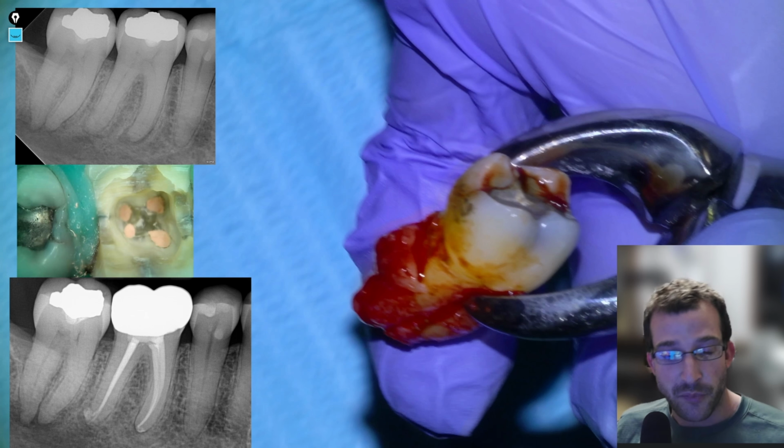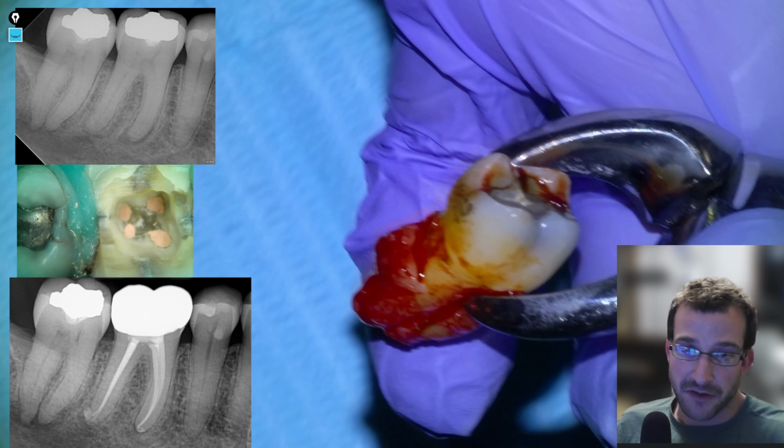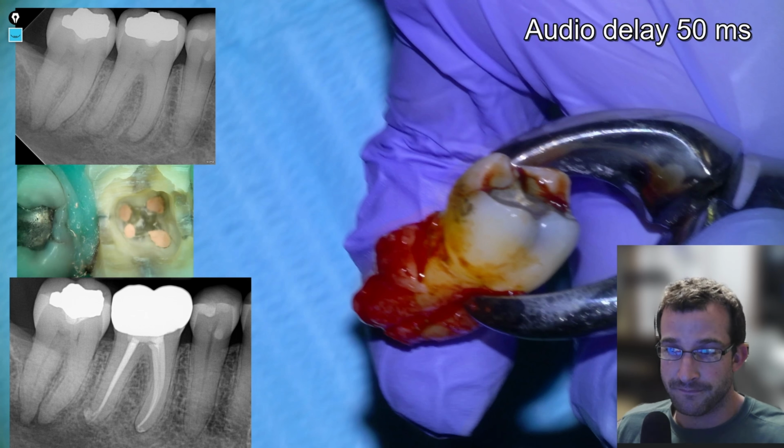We can do that, but the patient said that actually I'd rather just have the tooth out. I'll function just fine with the first molar, and that's what we did. So I'm just going to be extracting the 4-7 in this video to wrap up that quadrant. I'm just going to play it with the original audio starting now.